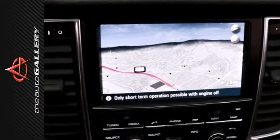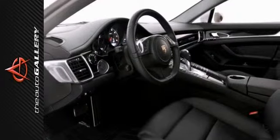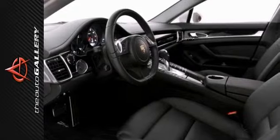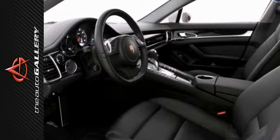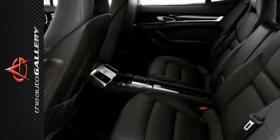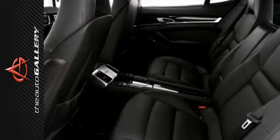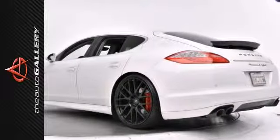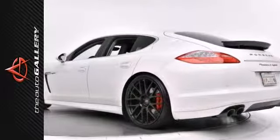Nicely equipped with 19-inch Panamera turbo wheels, park assist with backup camera, lane change assist, Bose sound system, electric sunshades, comfort plus package, heated steering wheel, 14-way power memory seats, bi-xenon headlights, heated front seats, moonroof, and much more. Pre-owned price with new car perks sounds like a win.